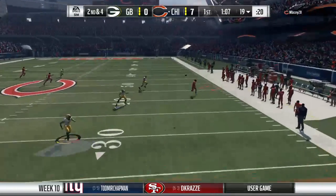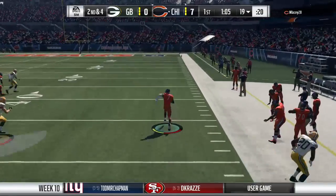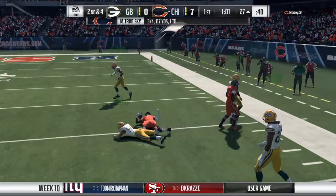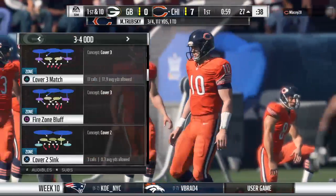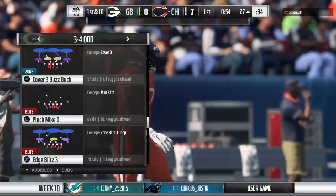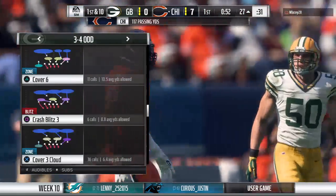Escaping the pressure right. That's caught by Meredith right side. And they finally do get him, but not before he reaches the 27. A huge play there for Chicago. 54 yards.